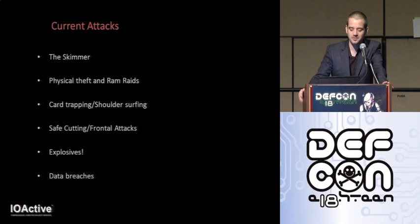Interesting. Physical theft and ram raids. You've probably seen those various YouTube videos where a couple of good old boys hurl through the front window of a place, attach a chain to the ATM and the other end to the pickup truck and just gun it out of there. Not really the most subtle of attacks, of course, but it's kind of ninja status compared to some of the other ones.